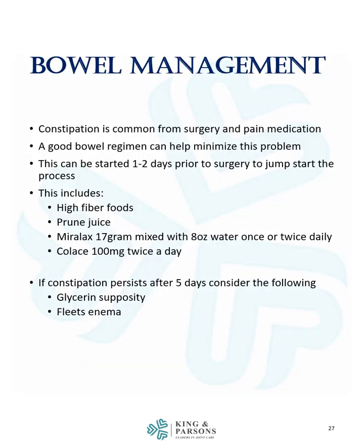Constipation is also common from surgery and pain medication. A good bowel regimen can help minimize this problem. This can be started 1 to 2 days prior to surgery to jumpstart the process.